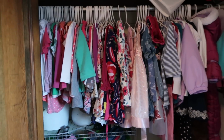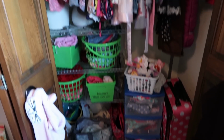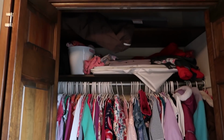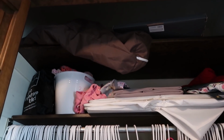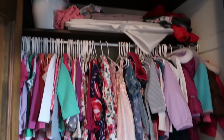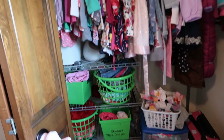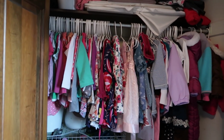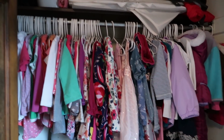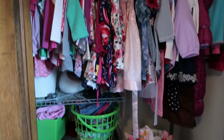And Bryony's closet, while it's been functioning just fine, has some random stuff in here, bins and, I don't even know, stuff up here that doesn't really need to be up here. And she doesn't have a lot in her dresser right now, especially as far as clothes. She doesn't have any clothes in there. So I'm eager to empty this out and start getting ready for the baby, even though I'm only 16 weeks right now. But I guess it's never too early really.